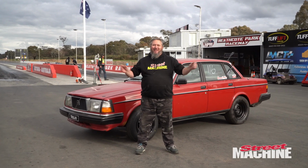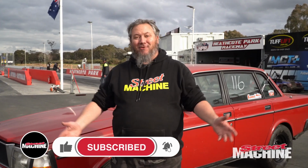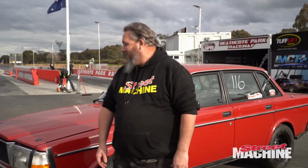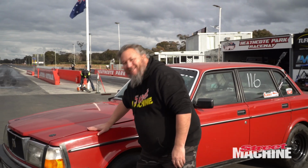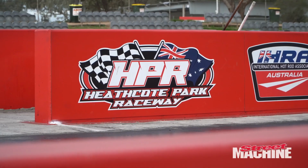So here we are back at Heathcote Park. We've got a new turbo, new coils, a new exhaust, more power, everything we need to run 9s with the Trolvo. I even sorted out its little trans brake issue last night, so things are looking good. Hopefully our little Swedish bread box can run that single digit number. But I guess we've got to try it, and we're going to try right now.